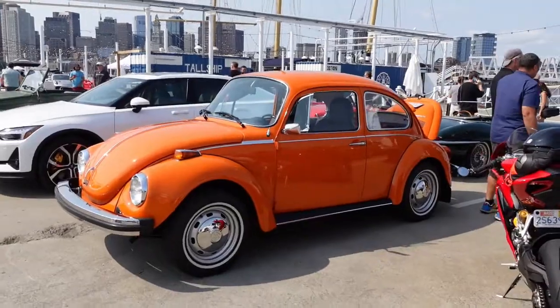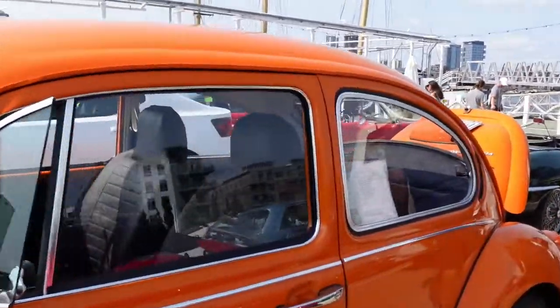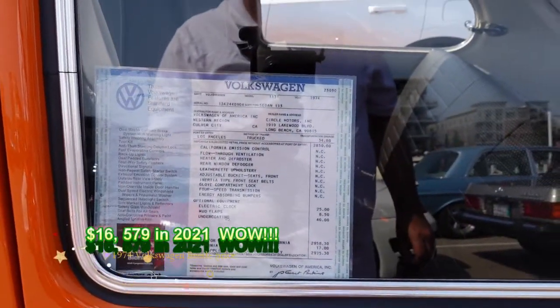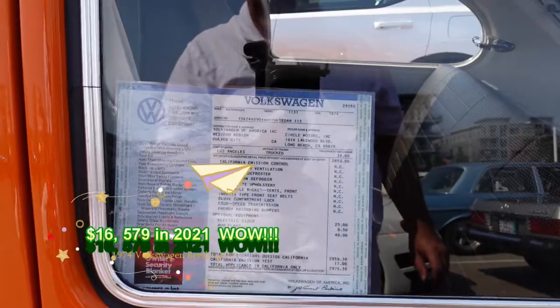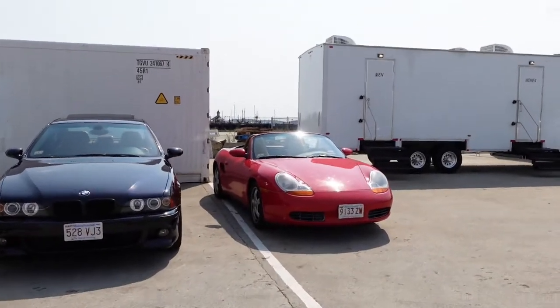Sweet little car. Let's look around the side of it. Oh, I want to see the sticker price. Because it's on the side. This is before they did all the bells and whistles. Oh, that's $2,975. California car. Very cool. Swing around this way. That's my friend Bob's car. He also has a Boxster.